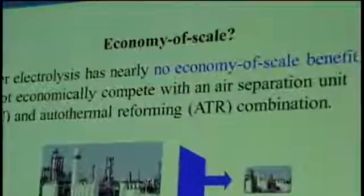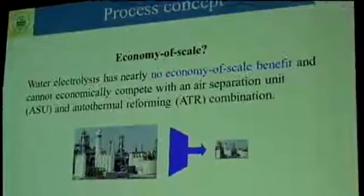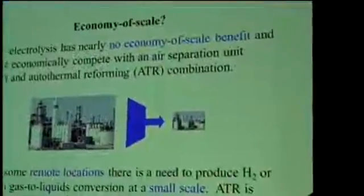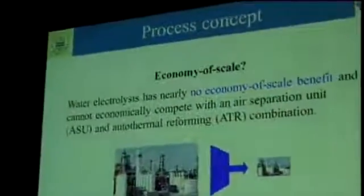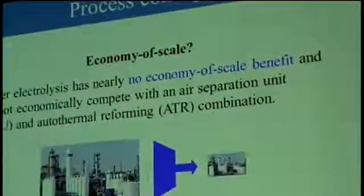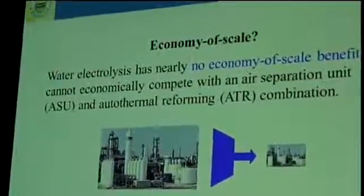Now, whenever we look at water electrolysis, the first question that we're confronted with, if you speak to an engineer, is they will tell you economy of scale. And water electrolysis does not have good economy of scale. As a matter of fact, it has almost no economy of scale. So you do not gain a lot by having larger and bigger and better. It scales fairly linearly.